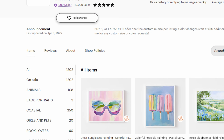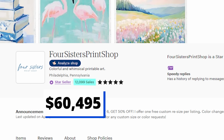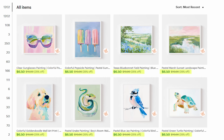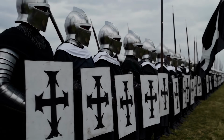This seller scaled to over 1,000 listings in just over a year of business, and they already have over $60,000 in estimated revenue because they were clever and charged premium prices from day one. $60K in your first year of any one-person business is incredible. And I have no doubt that they'll scale to 6 figures and 7 figures since they understand that by combining quantity and quality, they have a little army of listings marching across Etsy bringing in sales.